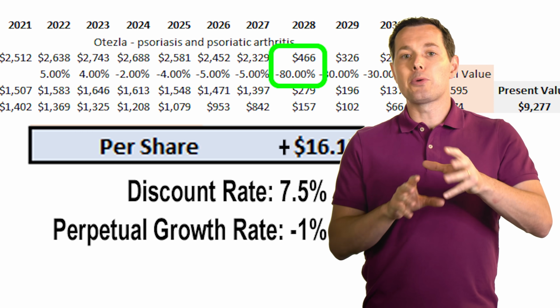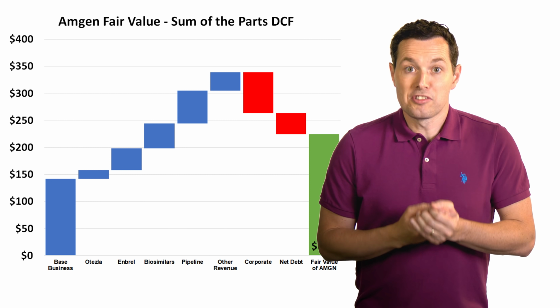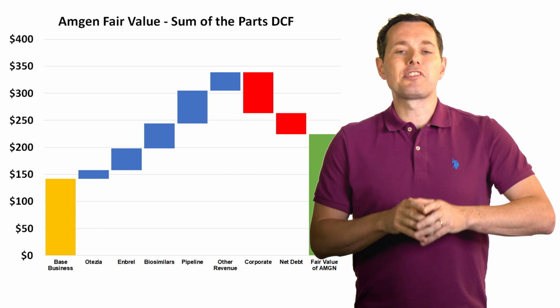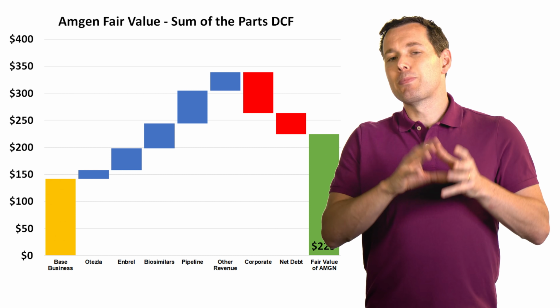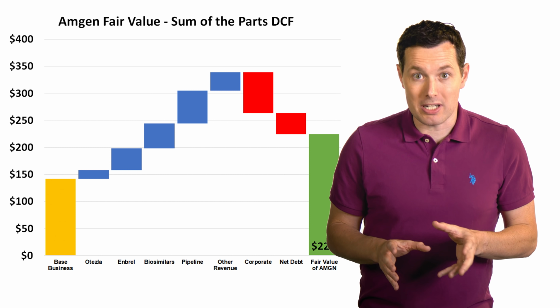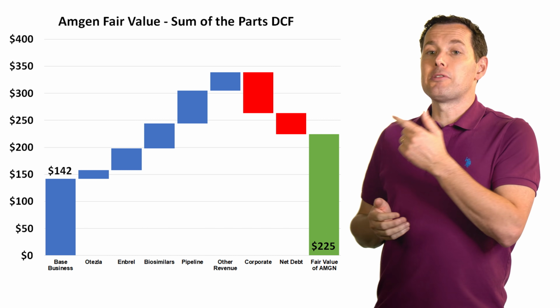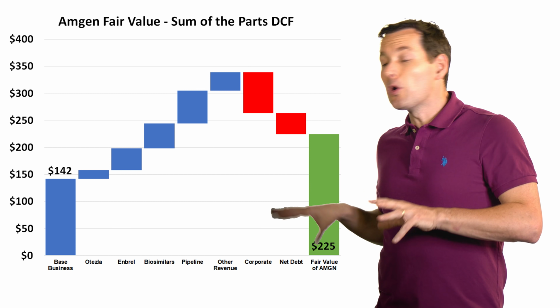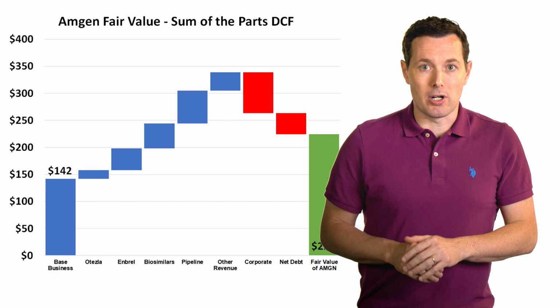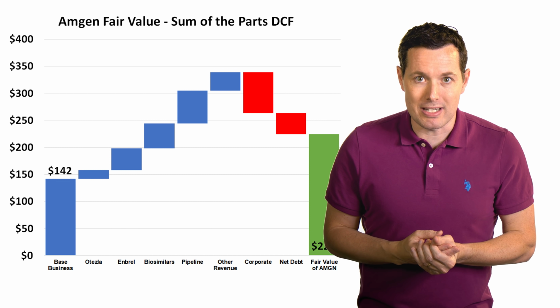So one of the tricky parts about doing this type of calculation is you really have to look into each individual product. The base business here is just a grouping of most of the products that we looked at before on the pie chart. I grouped a lot of them together, especially the older products. I tried to break out some of the bigger products. And we can see those products are estimated to be worth about $142 per share right now. So if that was the only part of their business, if they sold off all the other parts, we have an idea of about where Amgen should be trading today.